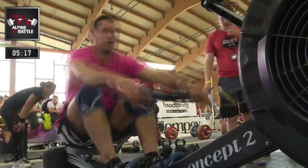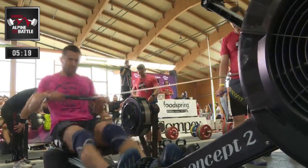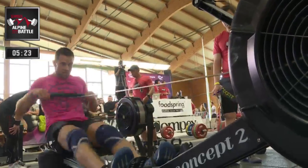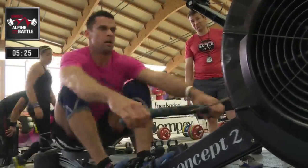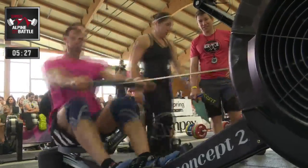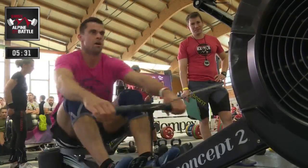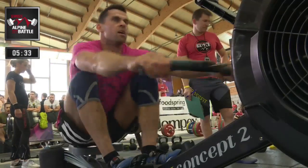You have to go all out because this alone is scored as one single event, a 1,000-meter sprint for time, period. But it's right in the middle of this other event, so you've just done work. You still have work to do after this. So I love the fact that it's put in the middle. It really does throw your strategy right out the window.